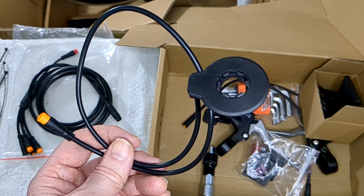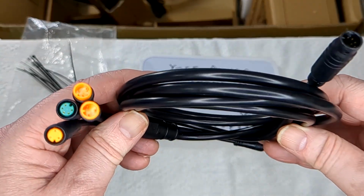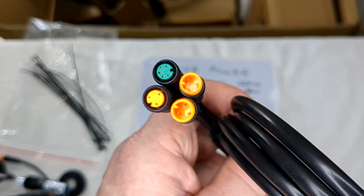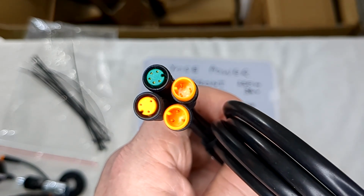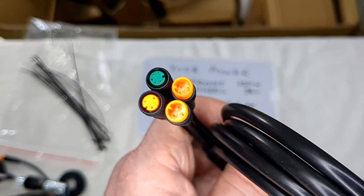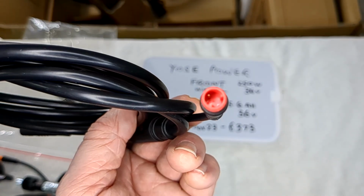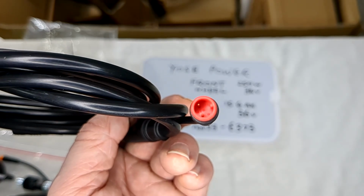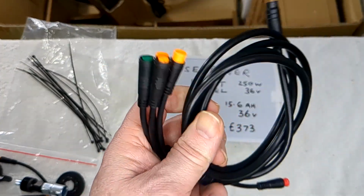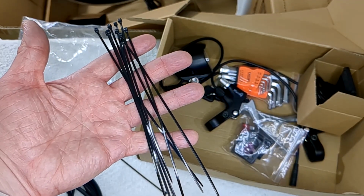12 signal output. Here's the main set of cables, and with this having an integrated controller, it's not got that silver box you see in other e-bike kits listed. I don't know if that means there's any less connections, but probably not, but it should all be easier anyway. So that's your main bit of cable, and lots of cable ties.